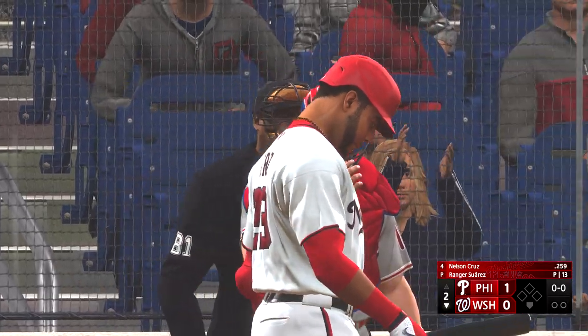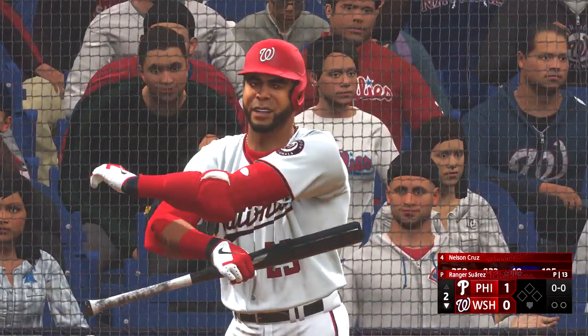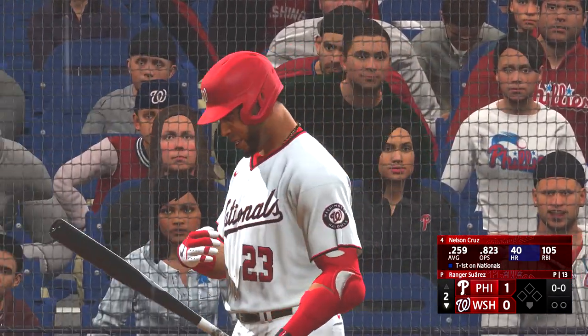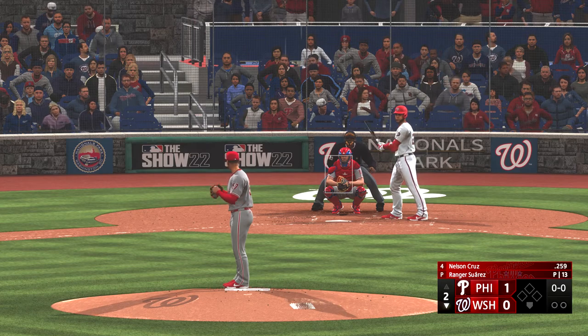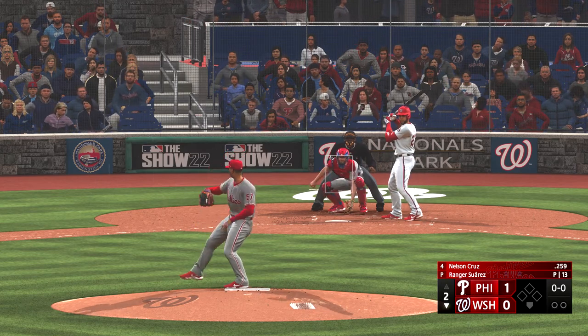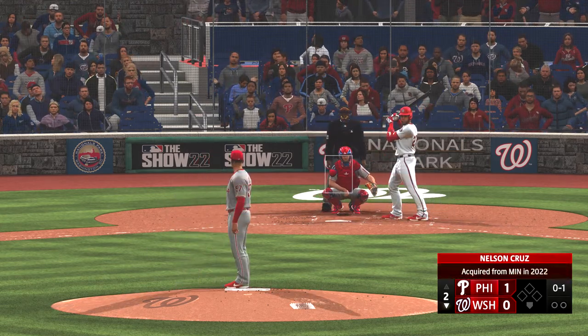Welcome back. Ready to go for the last half of the inning. Up now for Washington, Nelson Cruz, the designated hitter. And a pitch. Swing and a miss. That is strike one.